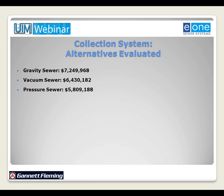The gravity sewer alternative, which would consist of approximately 93,000 feet of gravity sewer and seven pump stations, had an estimated project cost of $7.25 million. The vacuum sewer alternative would consist of approximately 84,000 feet of vacuum sewer pipe with two main vacuum stations and then individual vacuum valve pits, and the collection and treatment cost of $6.4 million. That was the estimated cost.